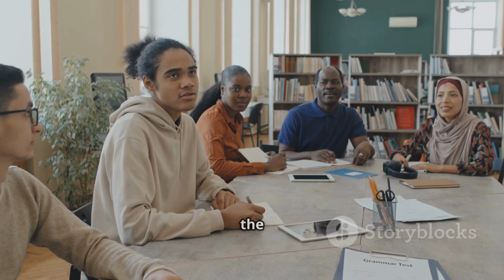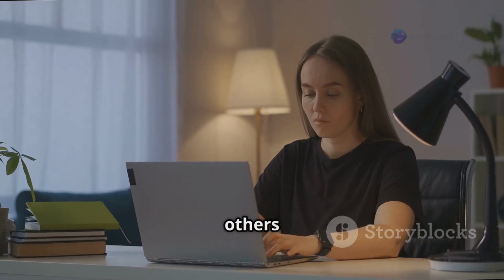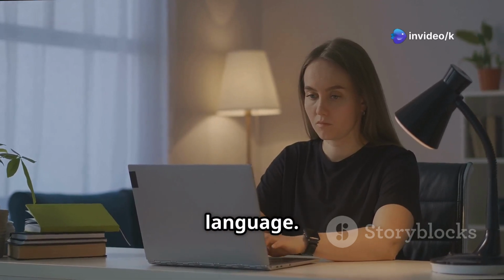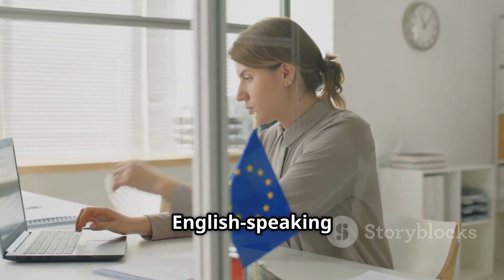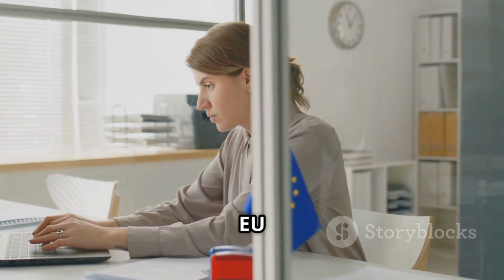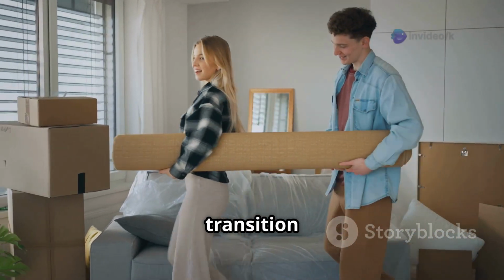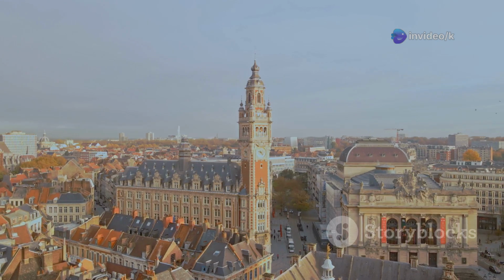And don't underestimate the language barrier. While some companies operate entirely in English, others might require at least basic fluency in the local language. My advice? Start with countries that have a good number of English-speaking roles or look into those with the EU Blue Card system. This will give you more options and make the transition smoother. Trust me, putting in the work to research now will save you a ton of headaches down the line.